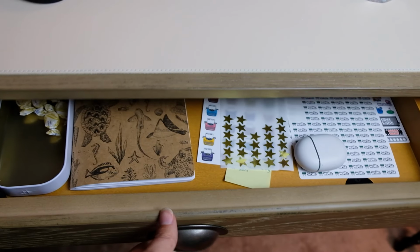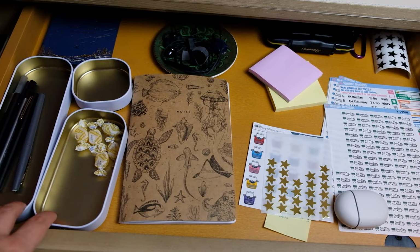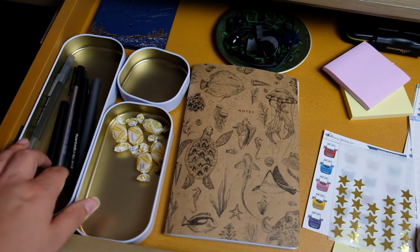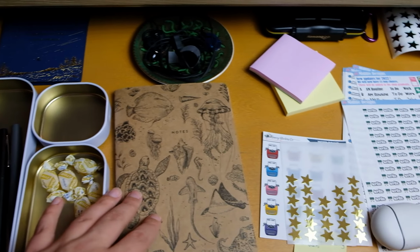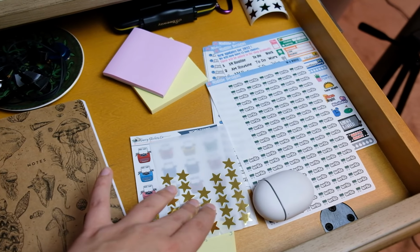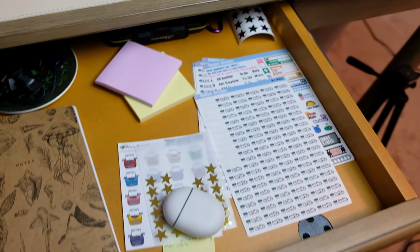This desk does have a drawer, but it's a lot smaller than I thought it would be. All of my organizing trays from my last desk don't really fit, so I just have some pens in here. I have my headphones, some of the stickers that I'm using to track things, sticky notes, my earpods, that sort of thing.